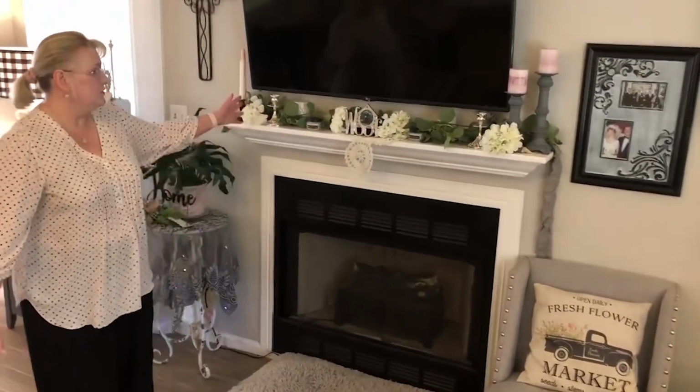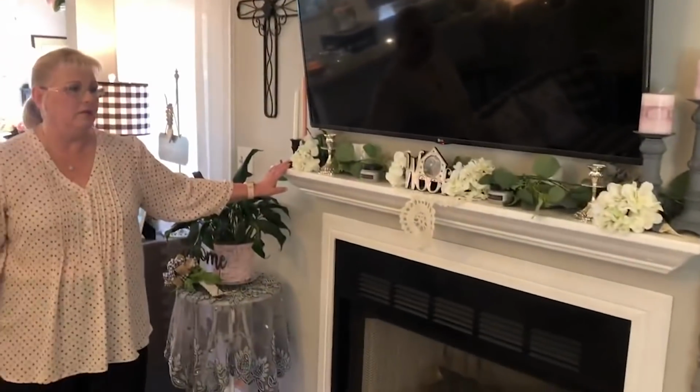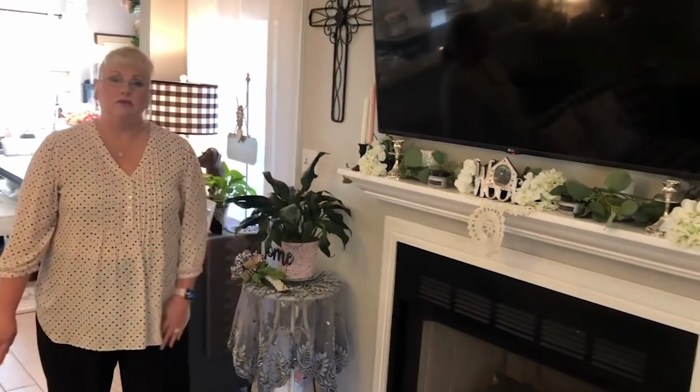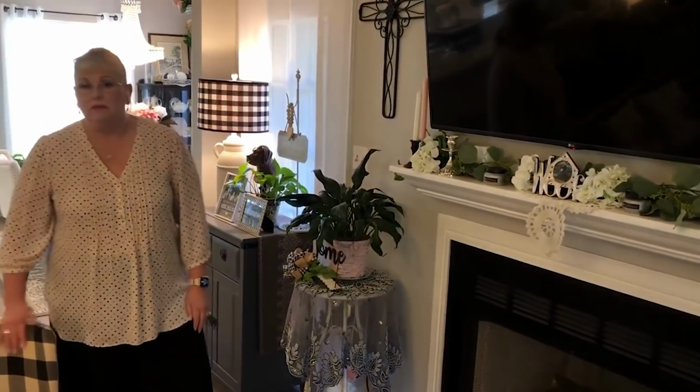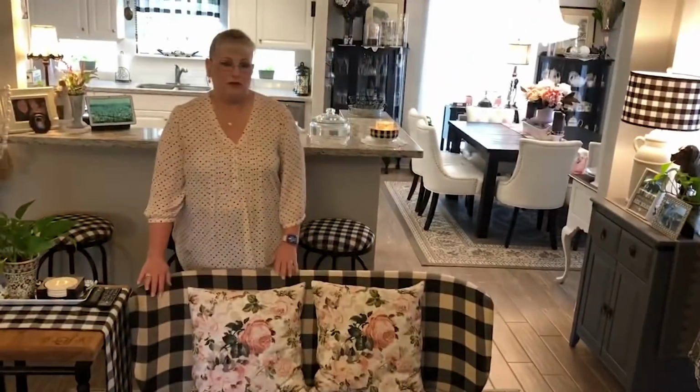Most of my mantle stuff comes from Michael's. There's many coupons that you can get at Michael's. I can't recommend them enough if you're on a budget as well and you're looking for ways to update your home. This piece of furniture right here, this settee, is from Wayfair as well.